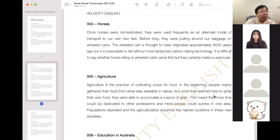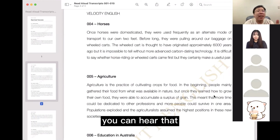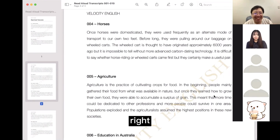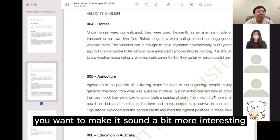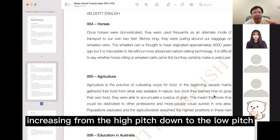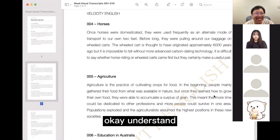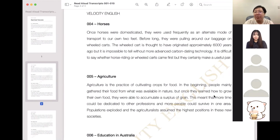So, although I'm not strictly speaking mispronouncing the words terribly, you can hear that it's not very clear because your voice is staying on one level. If you want to really push it a little bit, you want to make it sound a bit more interesting, a bit more dramatic. And what that means is moving from the high pitch down to the low pitch, making a kind of bigger difference, if that makes sense. Okay, I understand. Yeah.